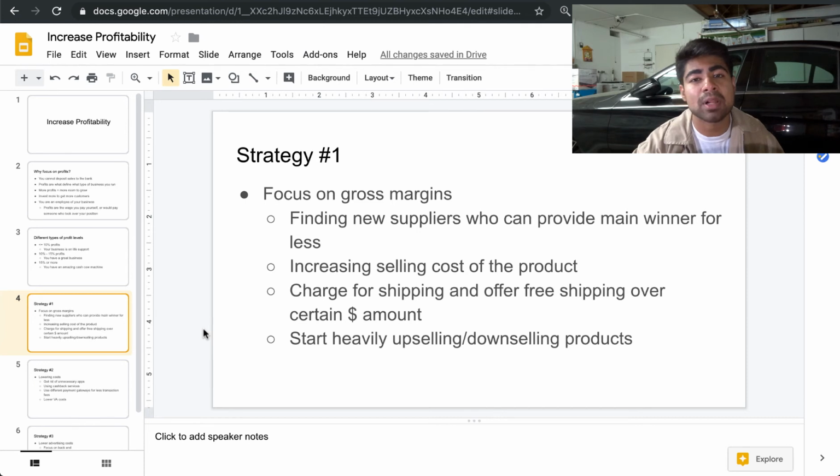So let's say, for example, you sell a product for $50 on your store and you get the product for $20 on AliExpress. That means you're left with a profit margin of $30. Now, the gross margin is something you get when you divide 20 by 50, which is 40%. And if we subtract 40 from 100, that's 60%. So in this case, the gross margin is 60%.